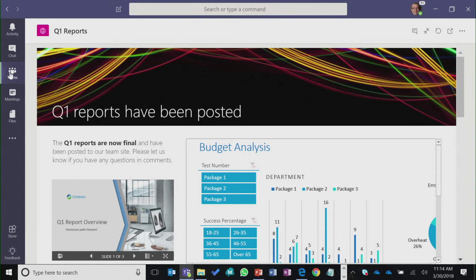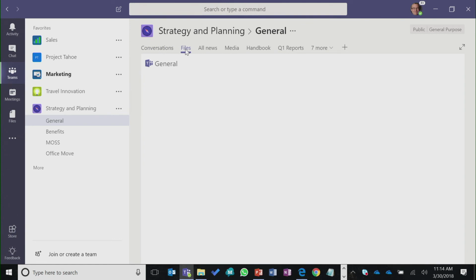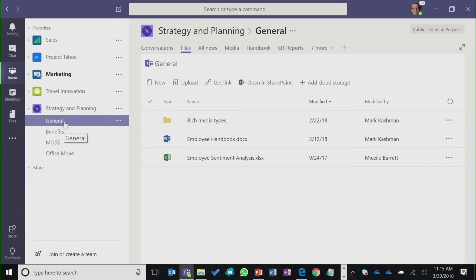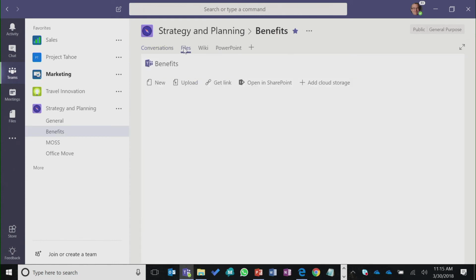Last thing in Microsoft Teams is if I go back into the main general folder, I wanted to show you what those files look like. So we talked about the document library as the default of this group is the SharePoint document library. But the important thing to know when you're in Microsoft Teams is each channel is a folder of its own inside that document library. So this is just showing me if I'm just focused on the conversations and the assets around general, or if I move into something like benefits, you'll see that I'm just looking into the benefits folder when I go to the Files tab.